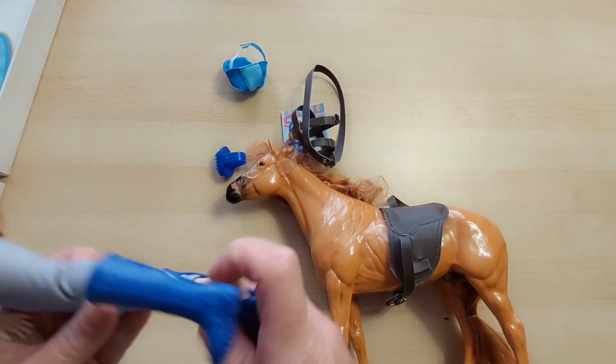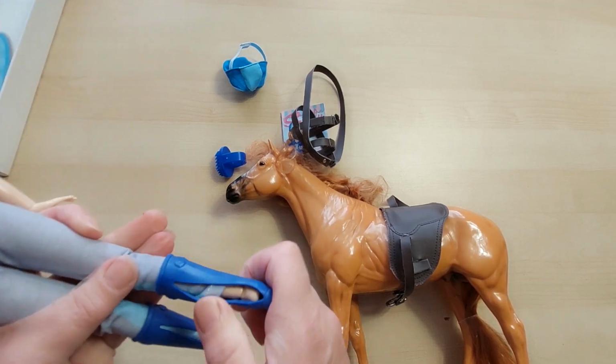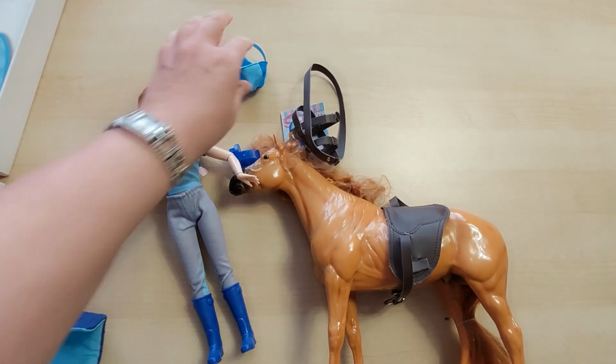Just making sure that her ankle is lined up just there. Don't overforce it. You don't want broken ankles. I've been there, done that. Okay, so making sure we get the strap. There we go. She's in place. So she has her gorgeous boots on.